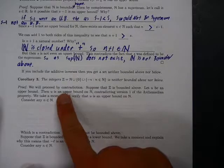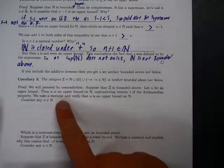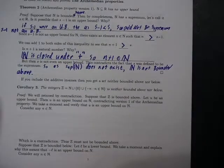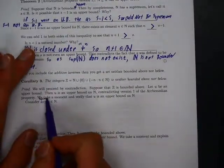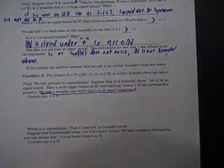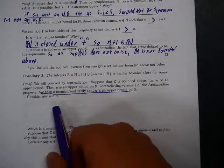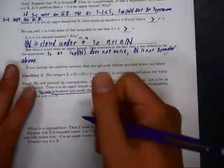Well, wait. The natural numbers are a subset of Z. That should mean that u is an upper bound for the natural numbers. That should contradict theorem 2. So let's take a moment and verify that claim. Apparently this is just to demo how to show something's an upper bound. So how do you show something's an upper bound? You need to show that everything in the set is less than or equal to it. So let's consider any n in the natural numbers.